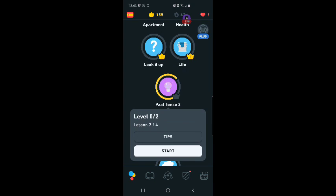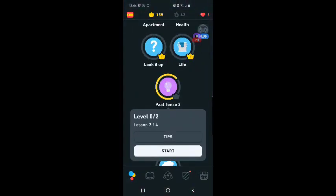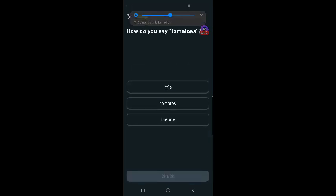Oh, I only have 3 hearts. Maybe we should practice first. I don't want to put myself at a disadvantage. Plus, I think it actually helps me to practice before I play. Practica. Para. Corazones. Experiencia, puntos de experiencia.